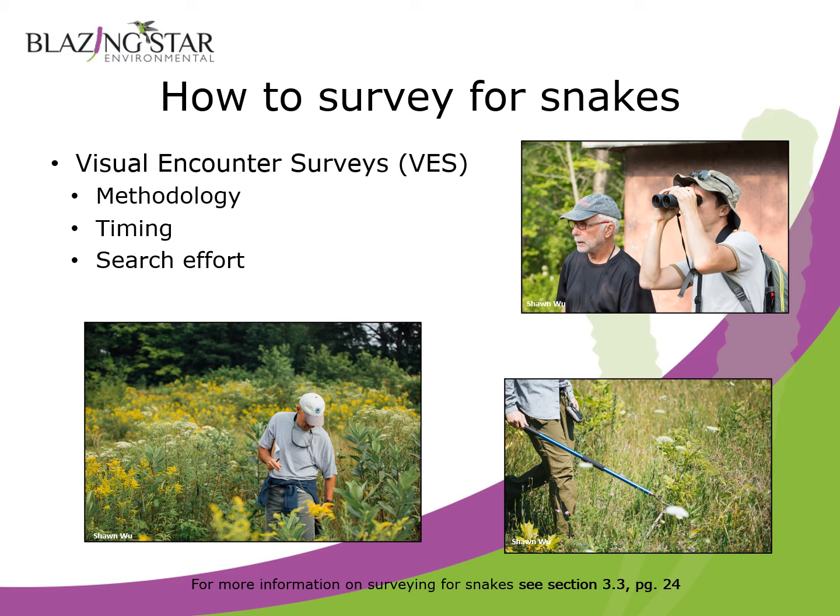Looking under cover, such as flipping rocks, logs, or wooden boards, is a great way to find snakes. If you are in rattlesnake territory, use caution and do not put your hands where you cannot see them. Remember that methodology, timing, and search effort are all important factors to consider when conducting a visual encounter survey.